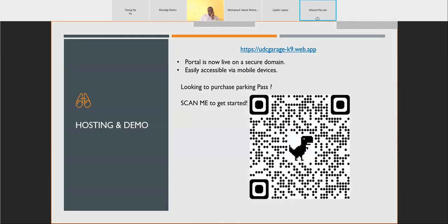So last but not least was the hosting. I had to figure out a way to make this tool accessible via mobile devices. Firebase does actually offer a hosting solution, which was the last step I did once the project was completed and reviewed. So the website is actually live now. It could be accessed via this hosting URL, and getting a parking pass is now just as simple as scanning a QR code, which would take you to the portal where you fill out the information.